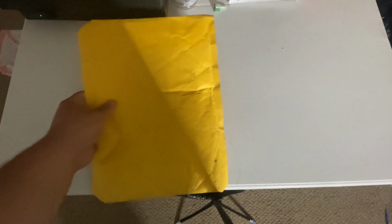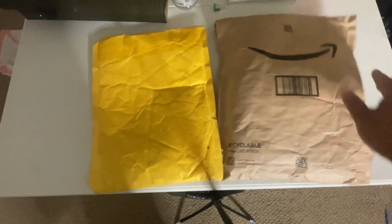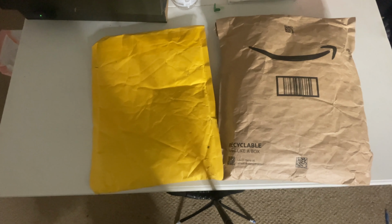Not just one phone, but two phones that I received in the mail.